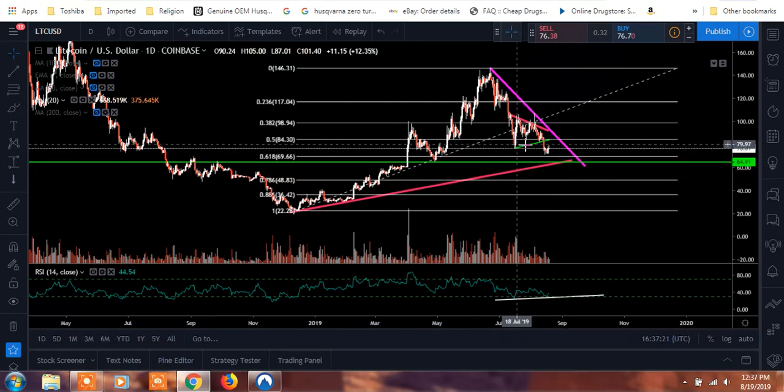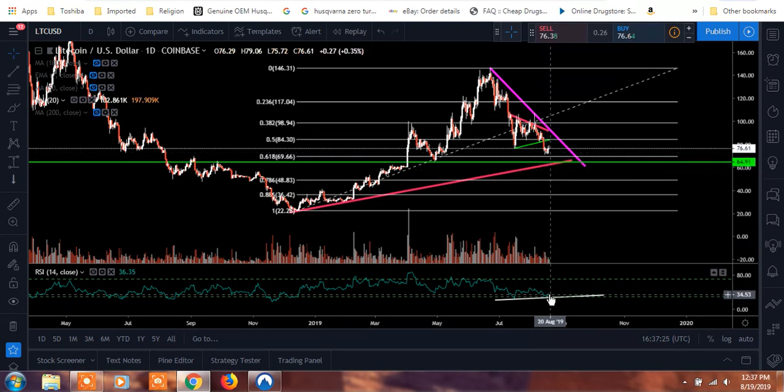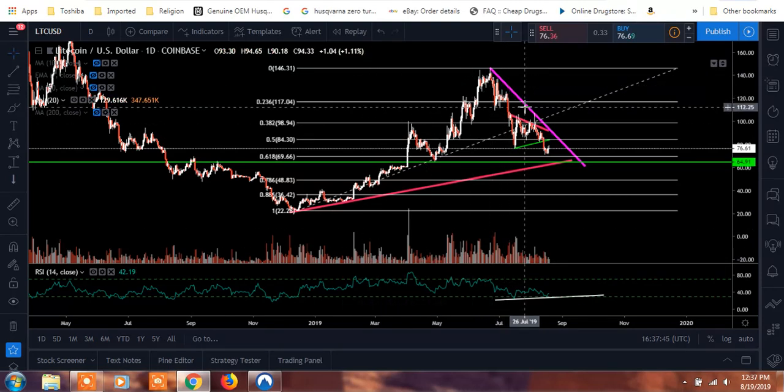And what we're seeing here is just slight divergence. You can see we had a lower low, but we had a higher low on our RSI, so that's divergence. And right now we're at 36. So we have plenty of room if we are to move to the upside here. It's not like we're at 80 or something on the RSI. We're low right now off this 0.618, so I'd expect some type of move off this, even if it's just a reaction.